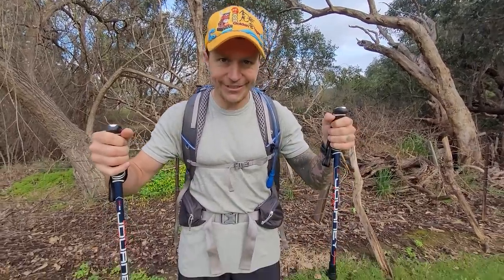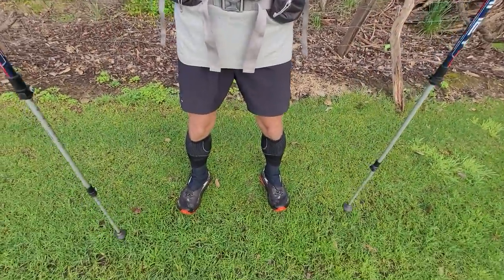What I wanted to do today was just go through what I'm wearing, or what I've been wearing, because we're already 400 kilometers into this little adventure. I'm going to start from the bottom, you reckon, Steffi? Yeah, bottom to top.